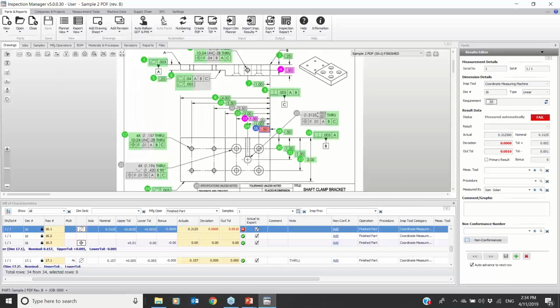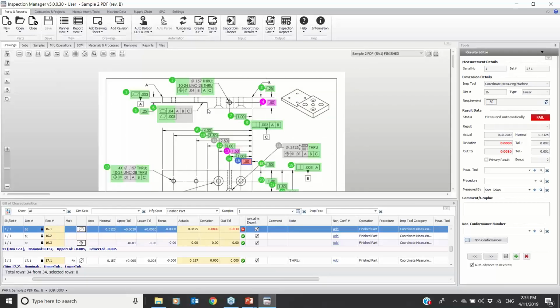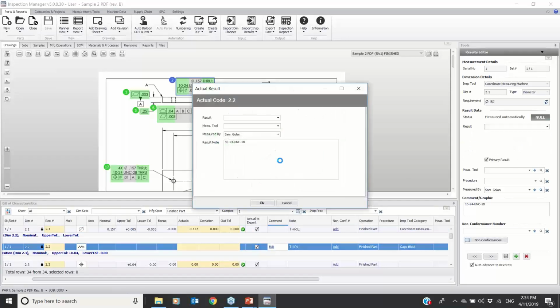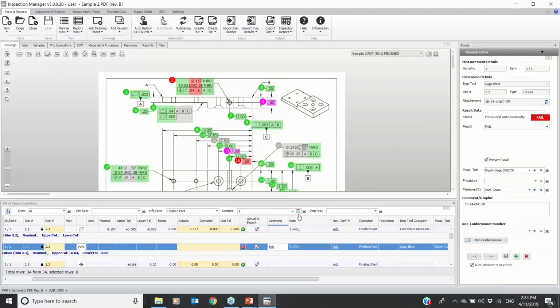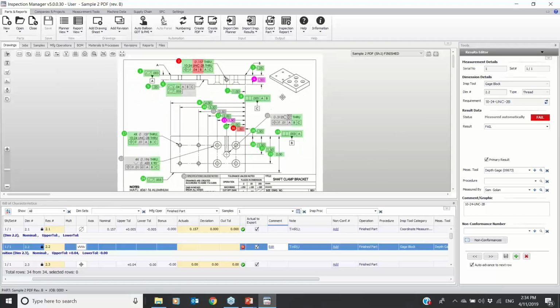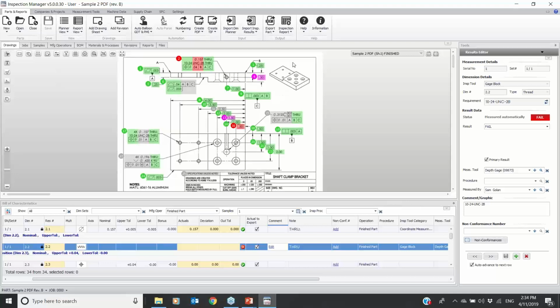And just to give you an idea, if you look on dimension number 2, you can see the 2.1 and 3 having results. The 2.2, which is the thread, there's no results because I cannot do it with CMM. So data collection on the shop floor, we're going to simulate it now here. Somebody put the gauge there, said, sorry, failed. That's my gauge that I use. Okay. Even the reason it's failed, click OK. And you can see that real time, it became red here and here. So all the process from 2D print to data collection.